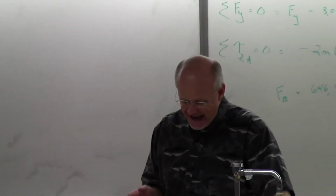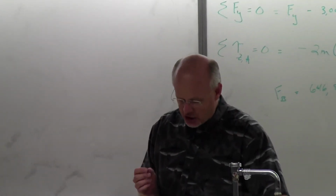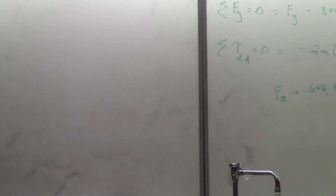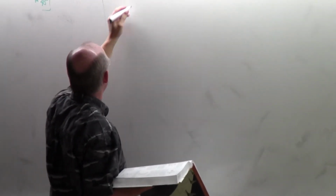Well, number 45 says this. It says, a force is exerted on a uniform rectangular cabinet that weighs 800 newtons, as shown in the figure. All right, so maybe I'll put this on the board here. But number 45 has this cabinet.